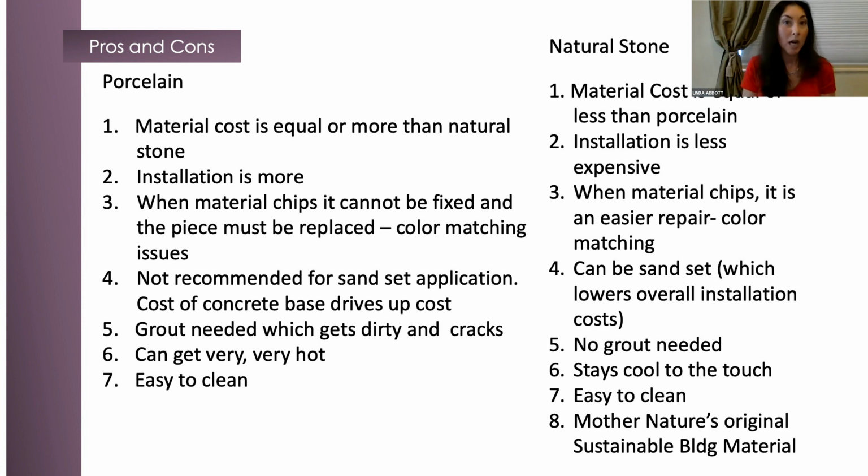The porcelain can get very hot as well. The darker the color, obviously, the hotter it gets. There's a reason why porcelain is used for cooking, because it heats up so well. So same thing with the natural stone. If you have like a nice gray, which is super popular right now, if you have a gray porcelain out on your pool deck, it's going to get hot, a lot hotter than a natural stone in a gray, just to give you an idea. It is easy to clean a porcelain, as well as a natural stone is easy to clean as well. And I'm going to go through a little bit of that with you.